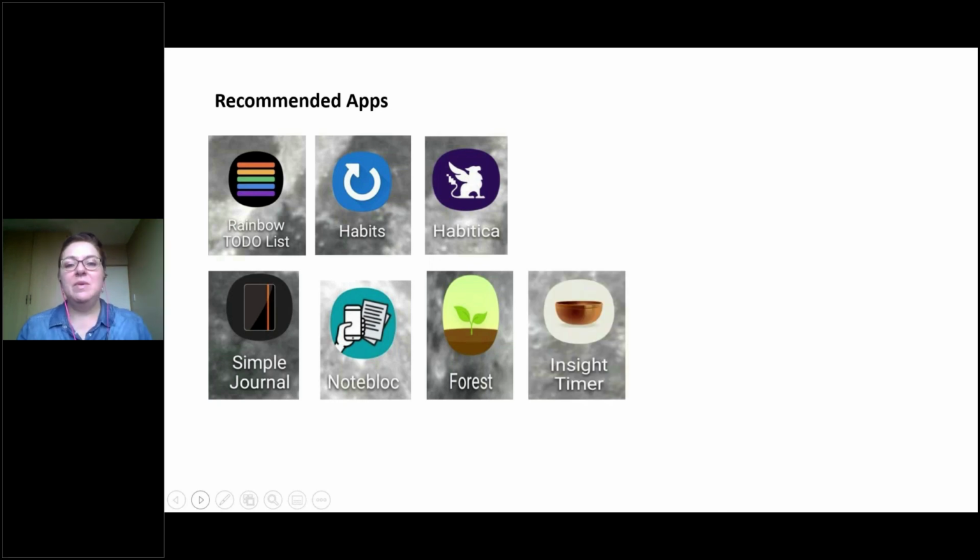Insight Timer is great. It's a meditation app, all different modalities, themes, and it really is a very easy to use free app. I just want to mention on Android, all of these are free. I cannot tell you on iPhone whether they're all free. So these are recommendations specifically for Android because that's what I'm using, but I'm sure you'll be able to find something similar.